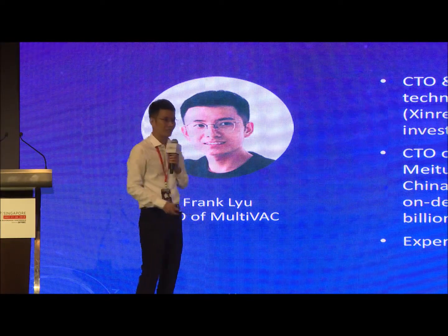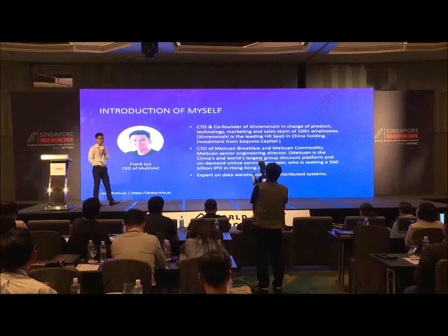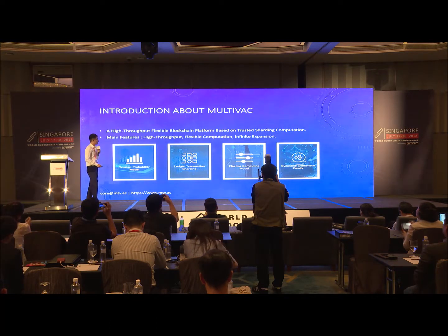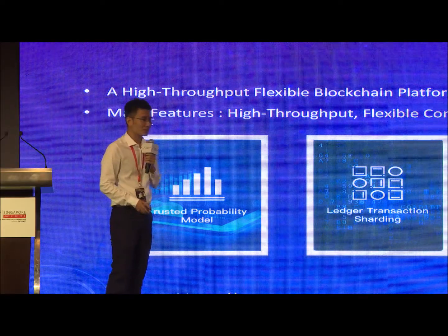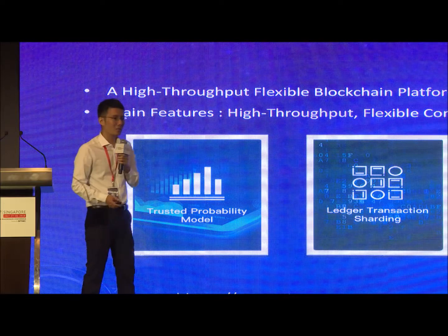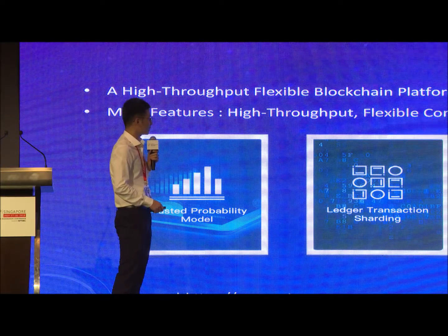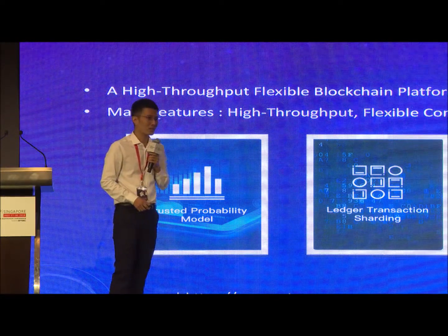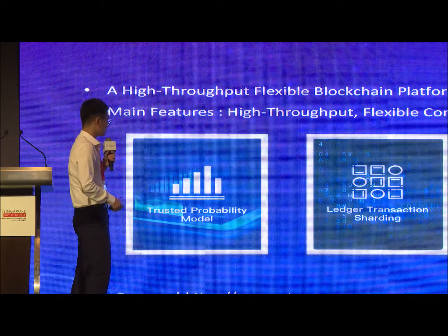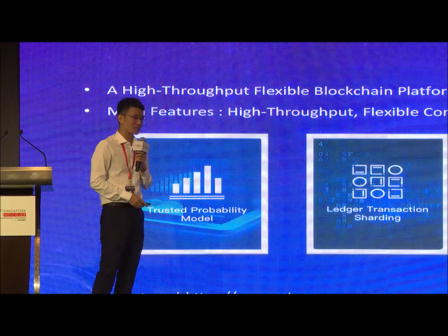Then I left that project and started MultiVAC, a high-throughput, flexible blockchain platform based on trusted sharding computation. It is a public, non-permissioned blockchain. It has 3 main features. The first is high throughput. The second is flexible computation. And the third is infinite expansion. It is based on 4 technologies: the trusted probability model, ledger transaction sharding, the flexible computing model, and the Byzantine consensus family.